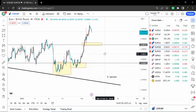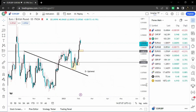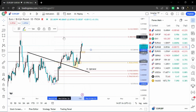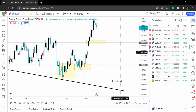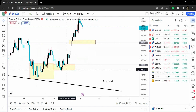Euro GBP, it's actually something simple. High time frame, clear uptrend, high, break of structure, perfect retest on the trend line as well. Most probably could have added your fib as well to the mix. But let's quickly jump down to 6H. I mostly trade on 4H. I just use 6H for trends. Price went down to get the bias of the trend line.